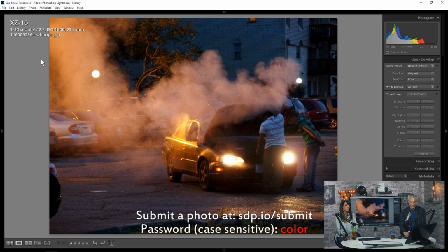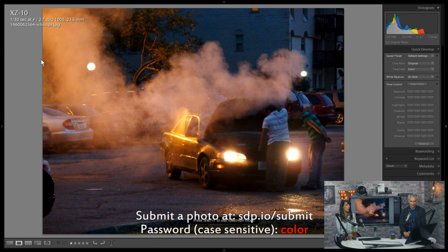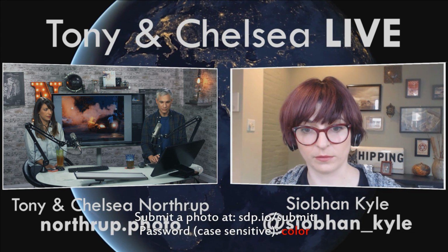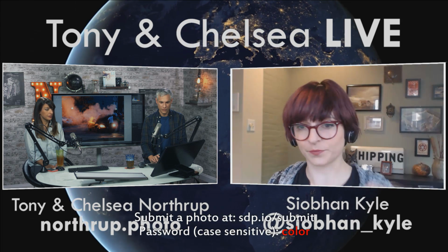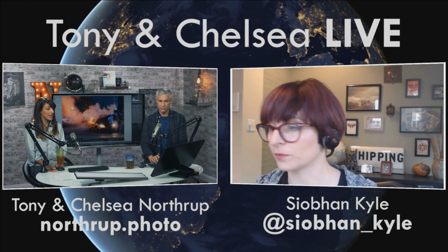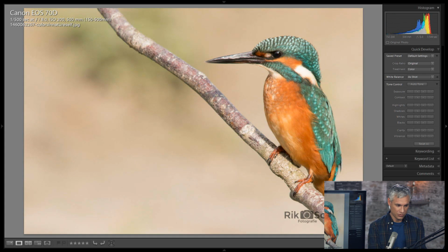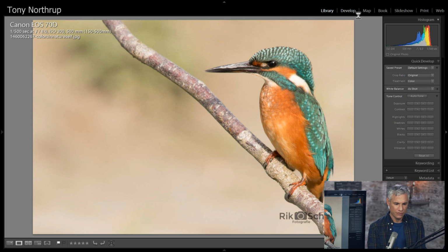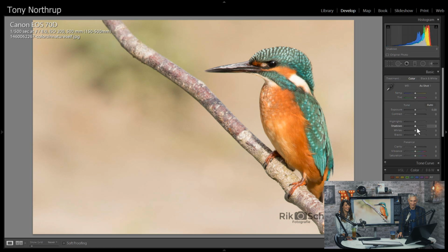Kingfisher, just beautiful. He's doing all the work. Difficult time getting a kingfisher. You haven't tried that hard, to be honest. No, you're right. I'm a lazy wildlife photographer, but I just wanted a little bit more contrast in there.